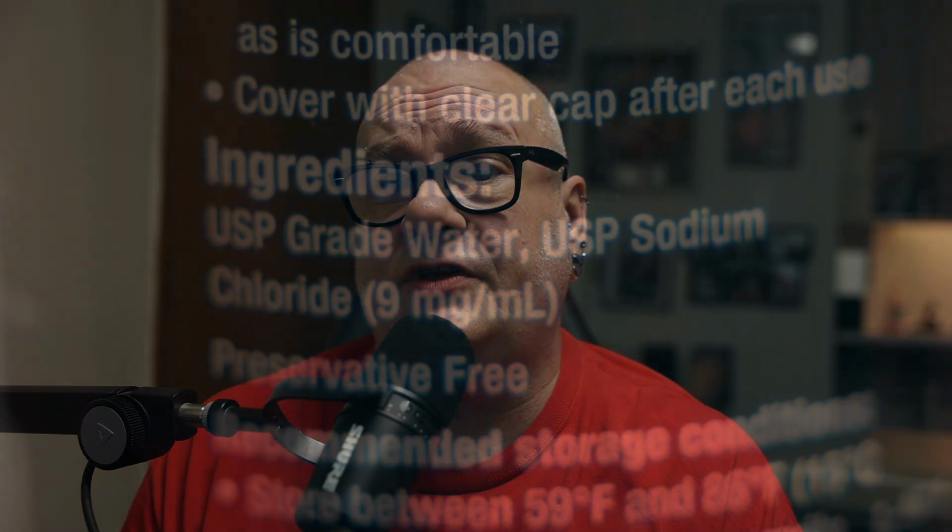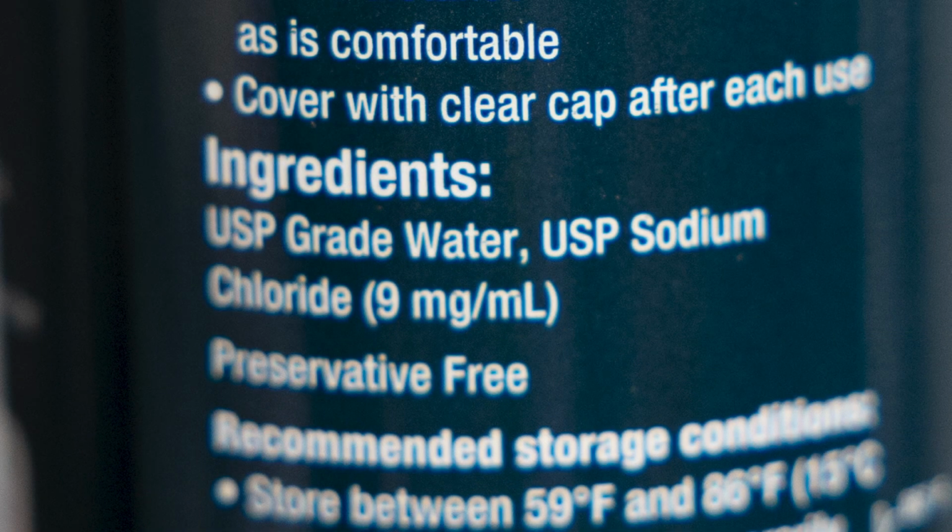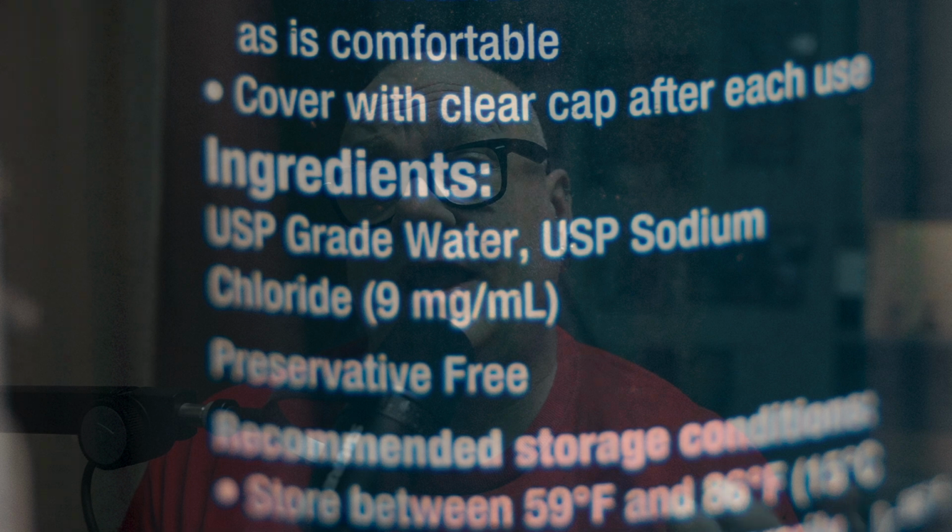What you mainly want to look for is that it's in a pressurized can. It says sterile on the packaging. And when you turn it over and look at the ingredients, all you're seeing there is purified water and sodium chloride. No preservatives, no additives, nothing else. If there is, chances are it's not sterile. There's no reason to have all that other stuff in there.